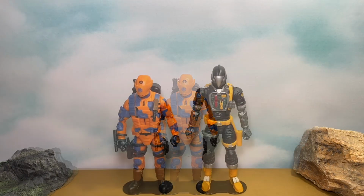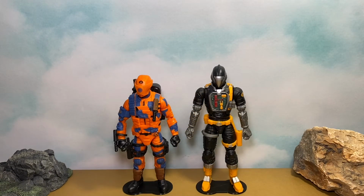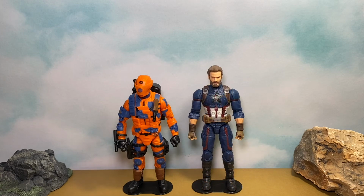a couple other figures. Here we have our Alley Viper next to our Cobra Bat that was also released as part of this wave. And as you can see, the bat is quite a bit taller. The bat was actually all new mold and pinless, which I loved. You can check my review out for him as well. But yeah, he looks pretty good next to him. Here he is next to our Walmart exclusive Marvel Legends Infinity Saga Captain America from Infinity War.